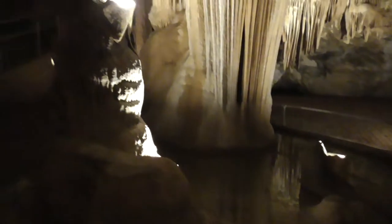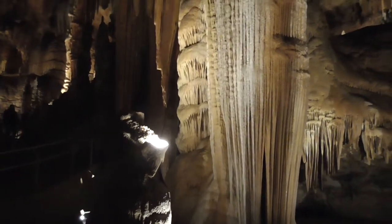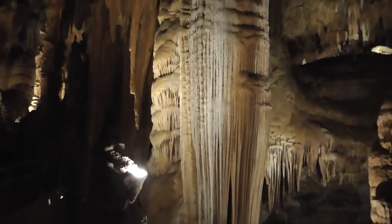Another small underground lake here with some absolutely stunning formations on either side of it.